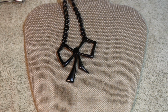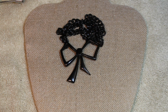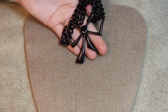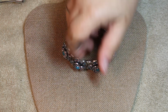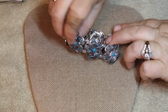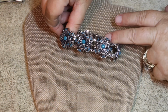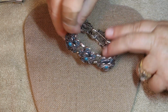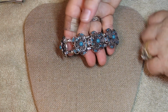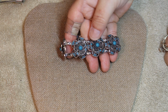We have a heavy chain necklace. It's a bow and it's marked DOM. Gonna throw this bracelet in here. It has nice color, kind of that turquoise look, which seems to be huge right now, and it's a stretch, but it does have some weight to it, so I think this would be a nice everyday piece though.